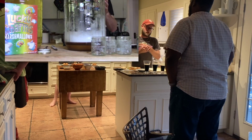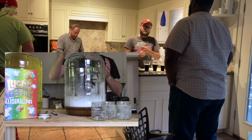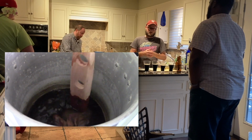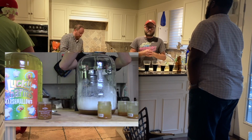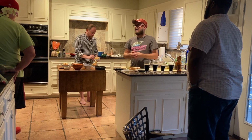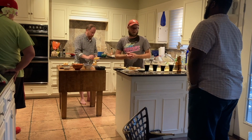Dark liquid malt extract. Also, it's got meadowfoam honey, which is very expensive honey, and then a whole box of marshmallows from Lucky Charms. And this tasted like absolute dog the first time we tried it. I feel like it's gotten better over time.